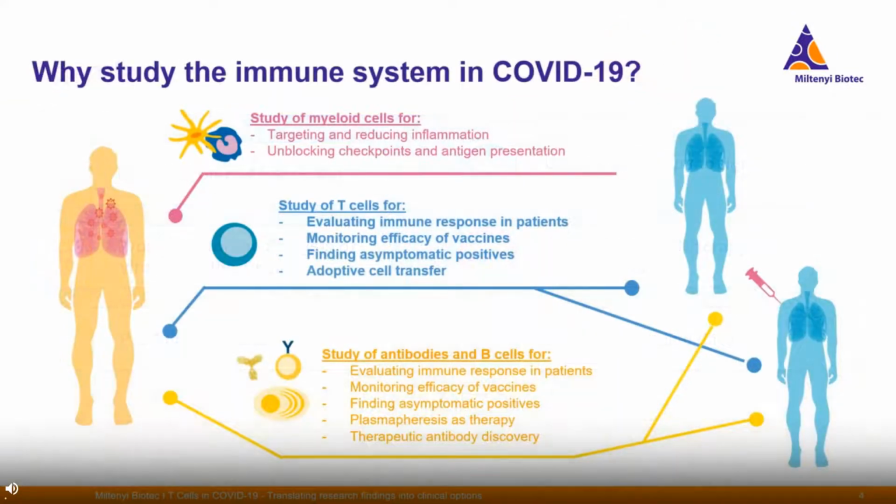So why do we need to study the immune system in COVID-19 in more detail? Well, of course, it is important to know that we have to study the entire immune response to SARS-CoV-2 infections in order to understand the disease. As indeed all the immune cells, for example, myeloid cells, as well as lymphocytes, so T and B cells, could play a critical role in disease outcome and also its final clearance.